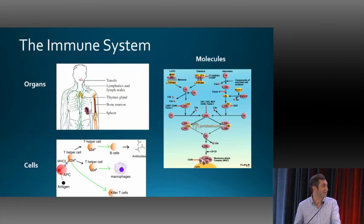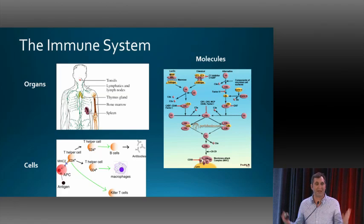So what is the immune system? To understand immunotherapy, you have to understand a little bit of what the immune system means. It's a nice catch-all phrase. We see it all the time in nutritional supplements: boost the immune system, but we don't know what that means. What does that mean? So the immune system has really three components. It's made up of organs, cells, and molecules that we can see here. And those are the three basic components of the immune system.